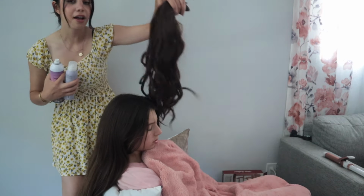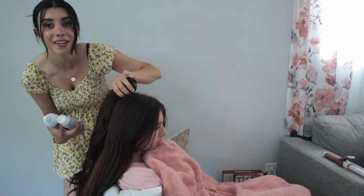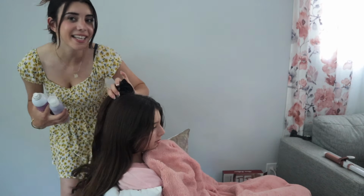So here they are. They're my extensions. They're by Bellamy Hair. We have the exact same hair color, so they fit perfectly, guys. Can you tell the difference? I don't think so, but yeah, so we're gonna get started.